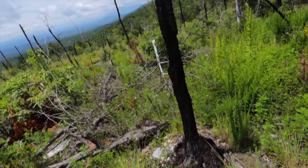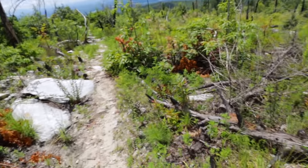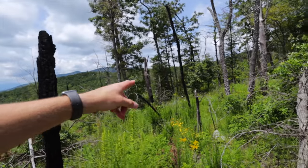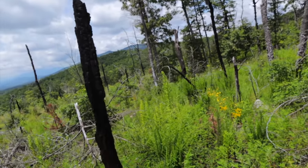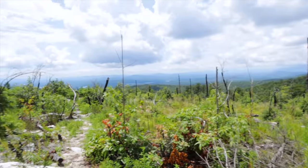There was a fire here before. Look at this tree. There was a forest fire here years ago. It must have been because there's stuff growing. I think Pilot Mountain here caught on fire quite a long time ago, but it's really cool how things just grow back.